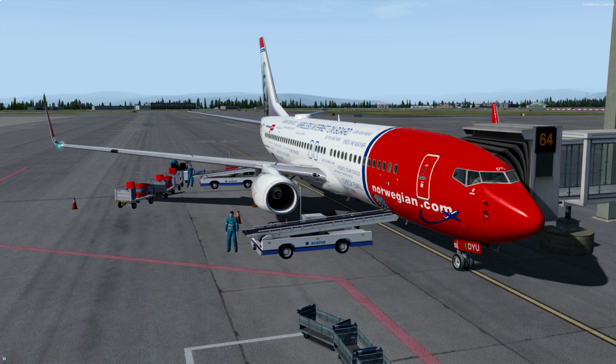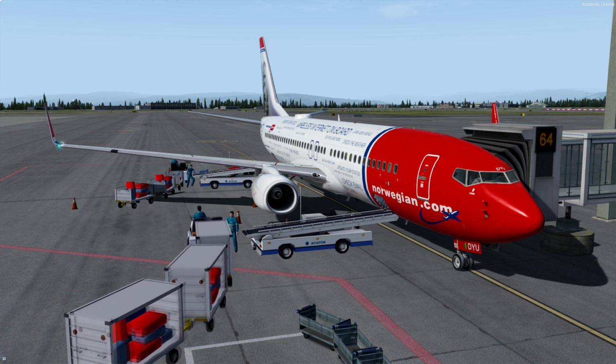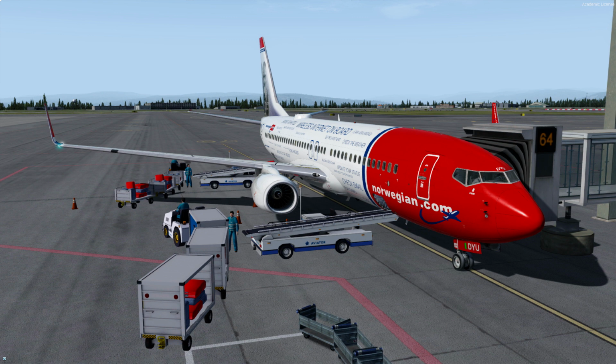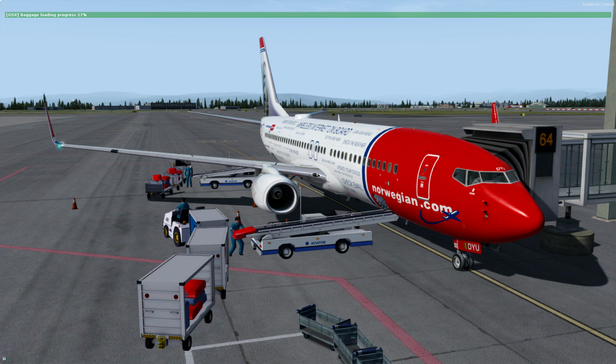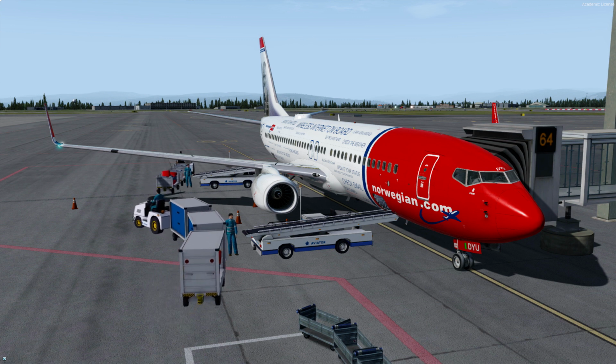North Shuttle 602, identified, climbing 3,000 feet. Contact approach 127.45. North Shuttle 602, please repeat. North Shuttle 602, contact the tower on 127.45. Tower on 127.45, approach on 120.45, North Shuttle 602, have a good day.